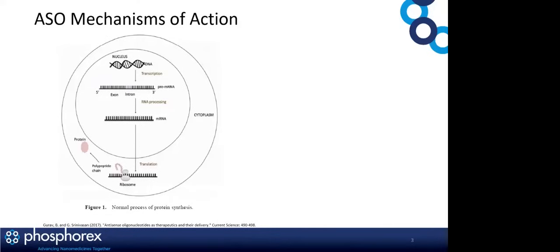So in terms of mechanism of action, here on the left-hand side, we have an illustration showing the typical process for expression of a genetic code from the nuclear DNA that is transcribed into a pre-RNA and subsequently processed into a messenger RNA. And upon export into the cytoplasm, this is effectively translated into the protein, the encoded protein.